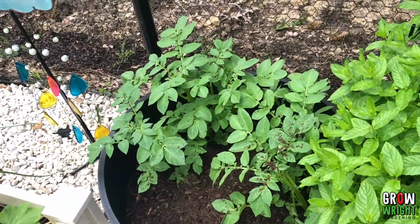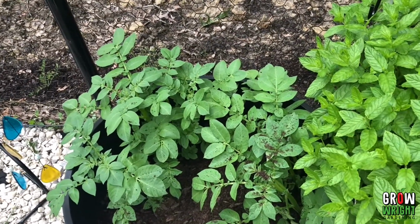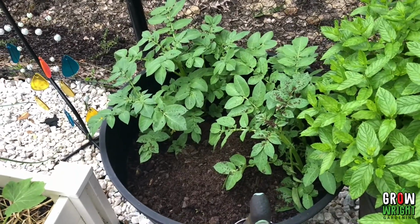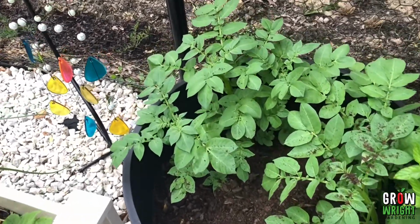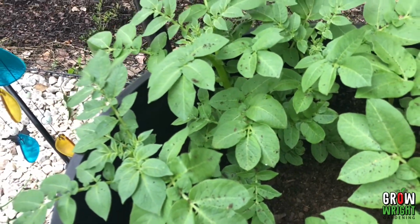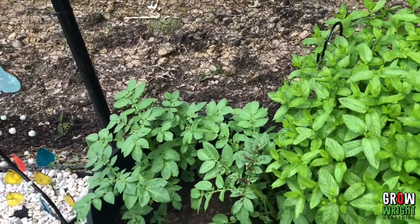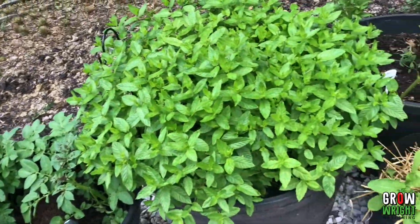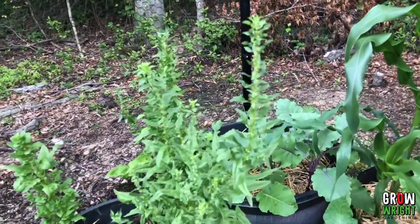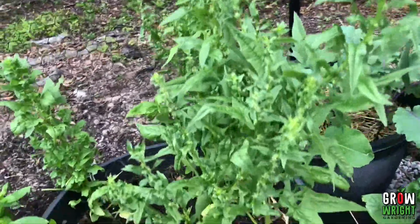The potatoes are growing really well. I need to get some more dirt to add to the container, but they look really healthy. I'm super excited, and I pray that I get potatoes. And if anything, I tried and I learned from this experience, but I'm hopeful. Here's my spinach, which again I'm letting go to seed to save those.